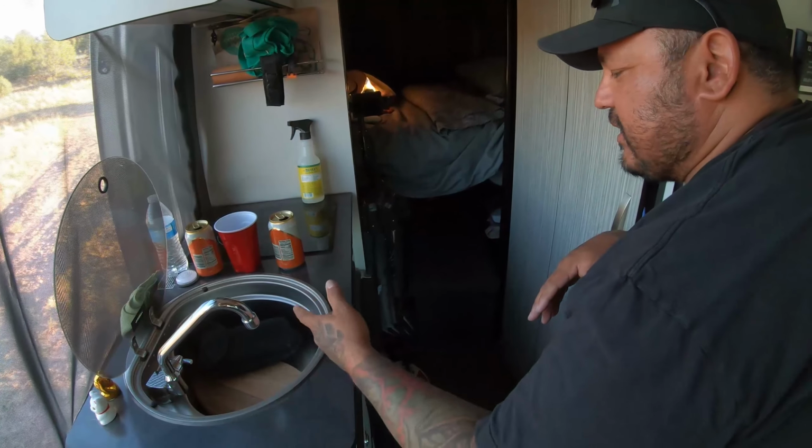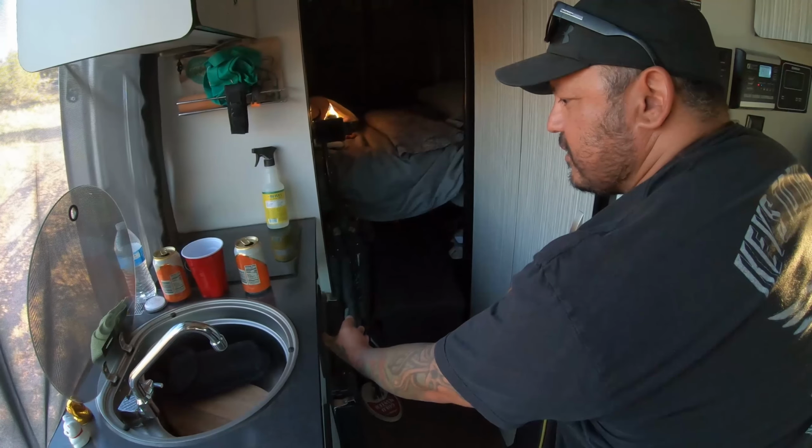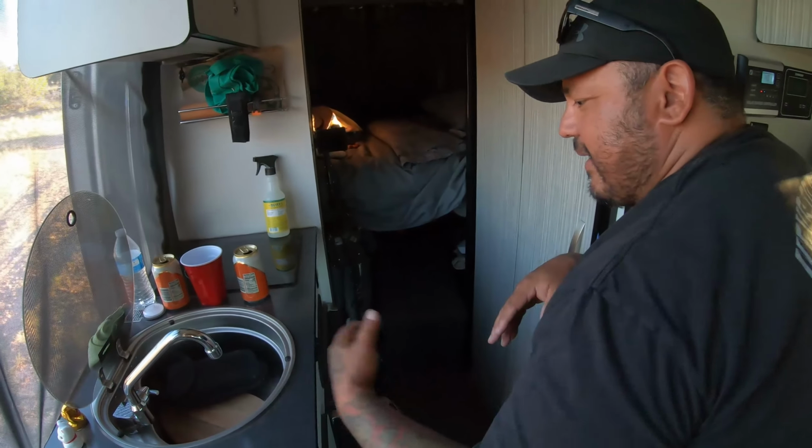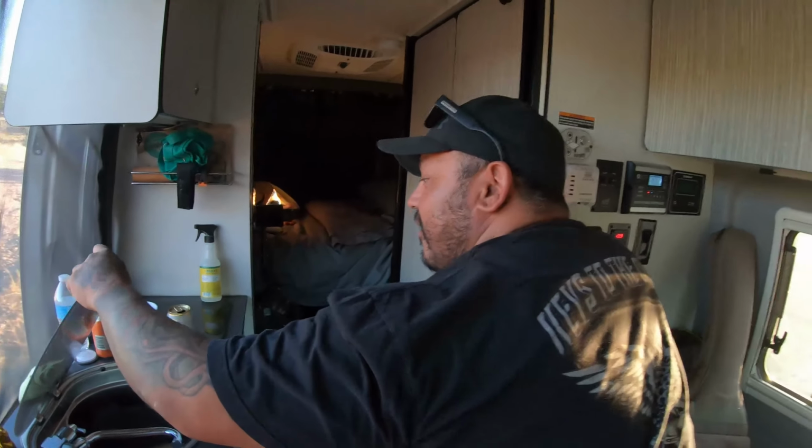Oh, that's cool. And it has a drain, and if you're not perfectly level, they give you a pump here. You push this button, it's loud, watch. Oh my god! It sucks it out and spits it to the gray tank. Sounds like one of those warnings. I know, right?